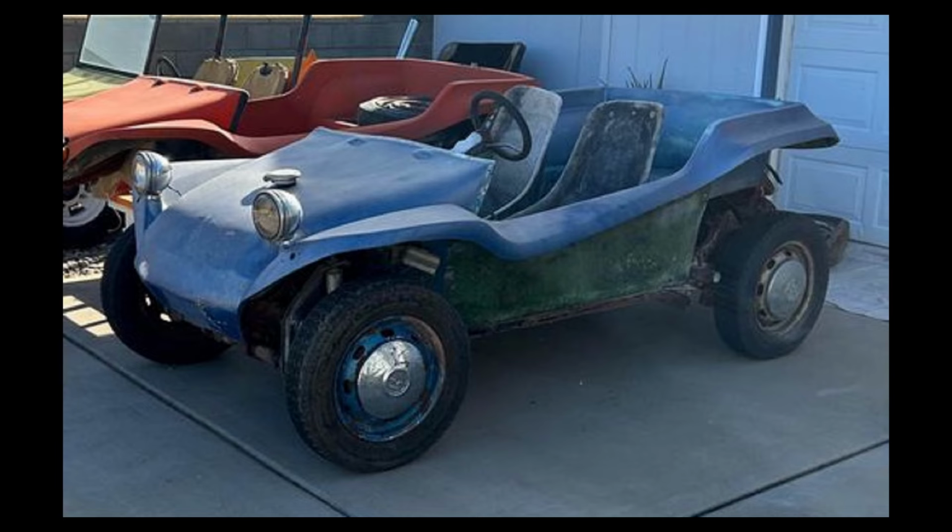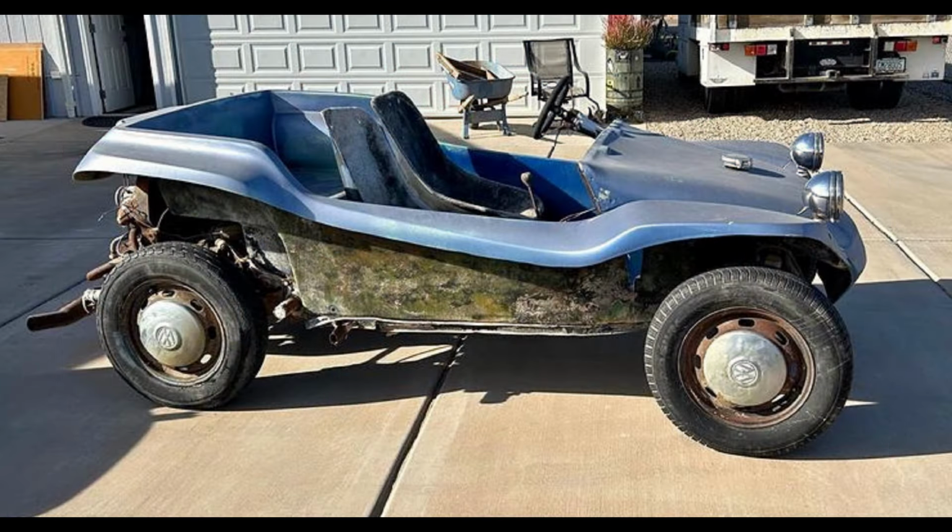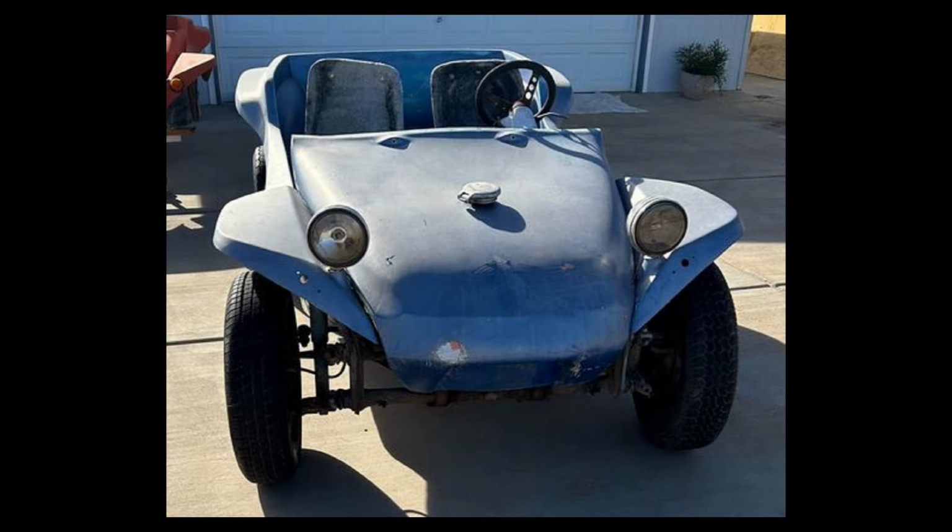Alright, if you follow some of my other videos, you know I'm kind of into kit cars and dune buggies, so I thought I'd slip this guy in. A 1965 Volkswagen dune buggy, listed for $1,300 US in Mojave Valley, Arizona.